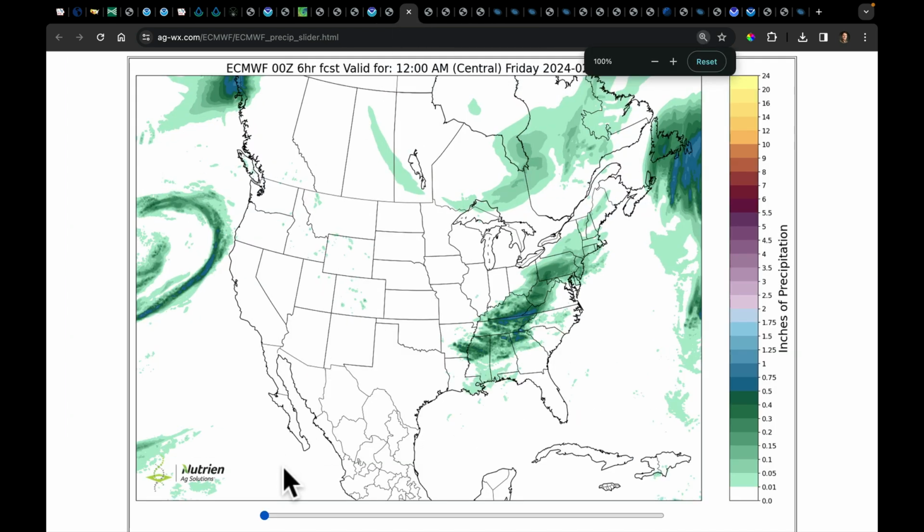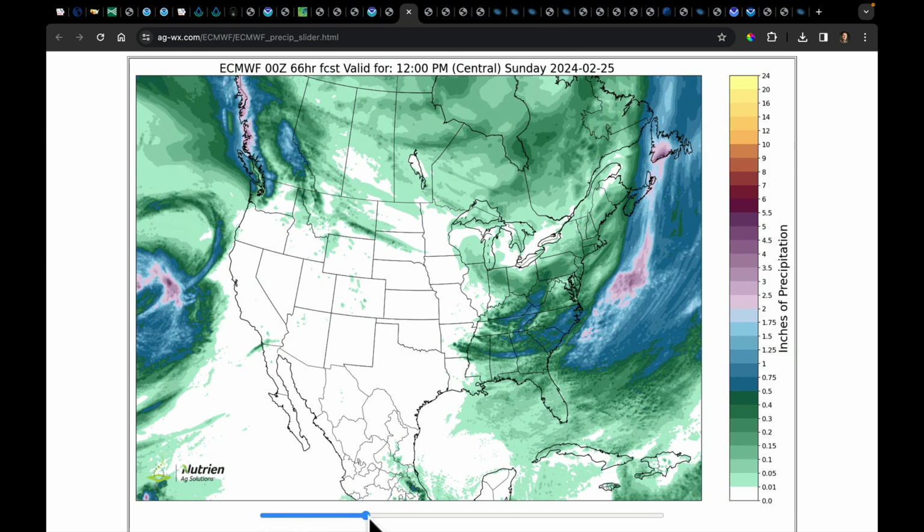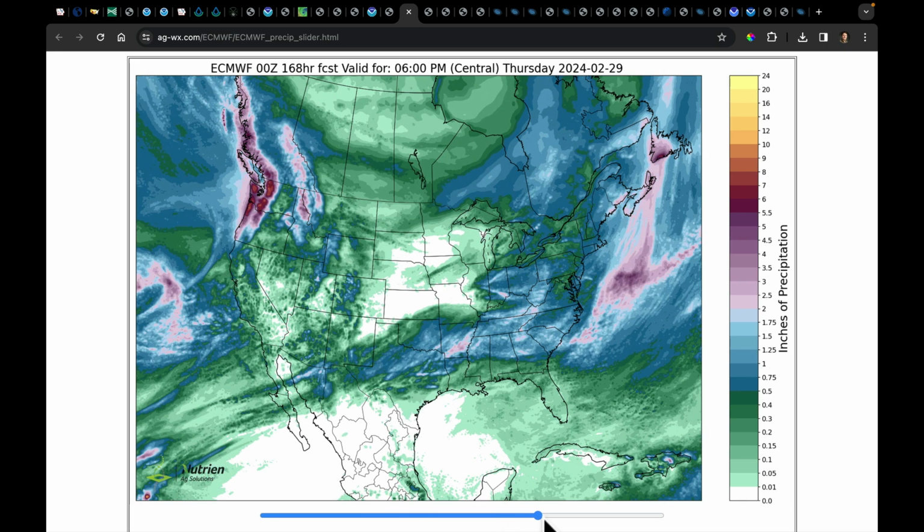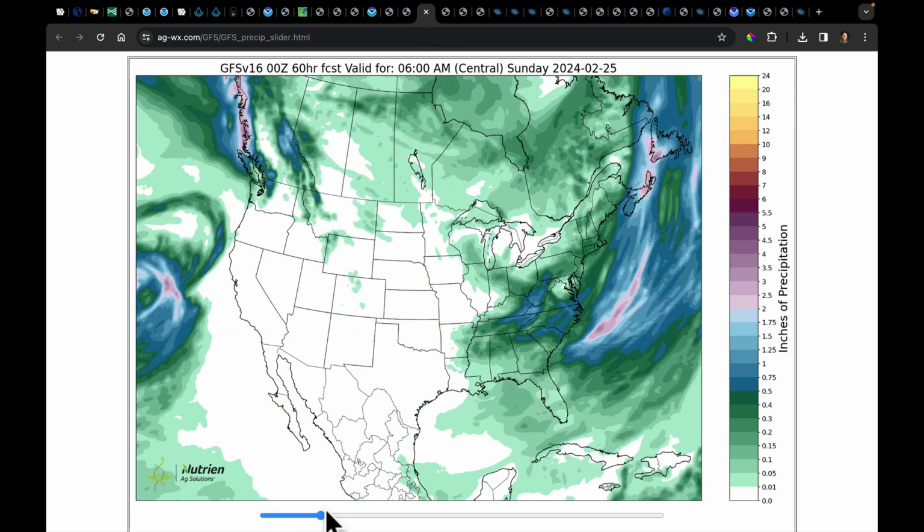You're going to see what that effect does right here. This is the European model solution through the next 7 days. So right there, we're going to pause it. Here's the GFS over the same time period.